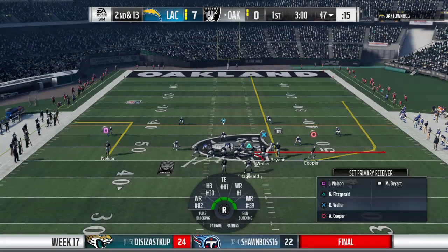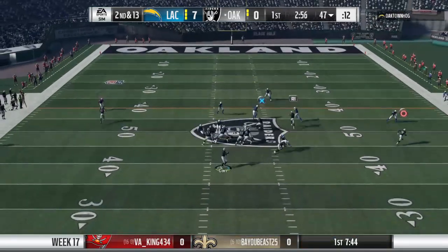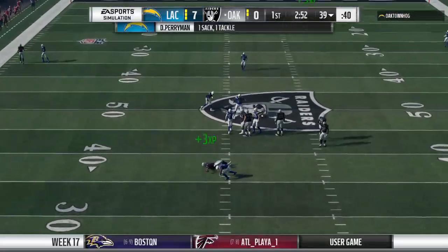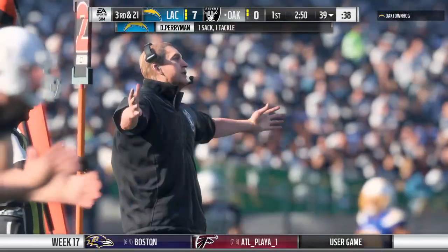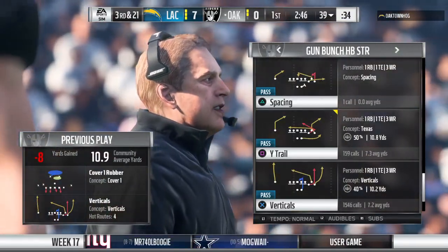And the wideout in motion. Carr to throw on second down. And he's going to go down again. Denzel Perryman in there to drop him for his 5th sack of the year.